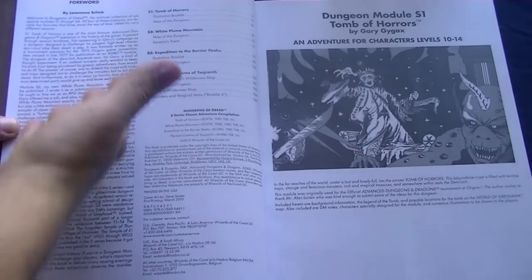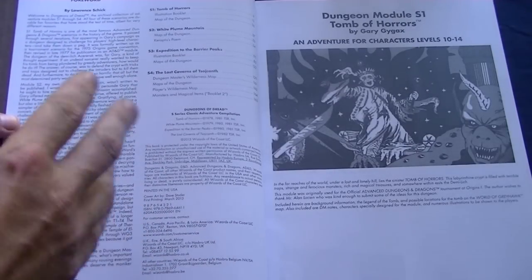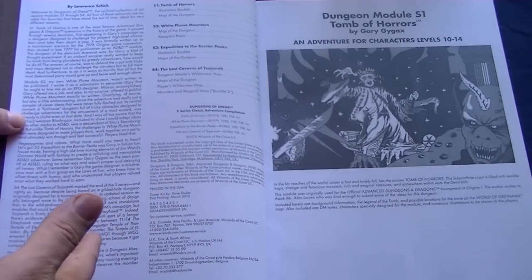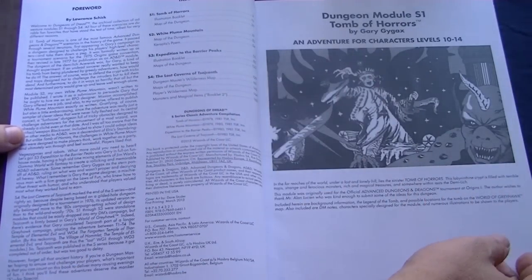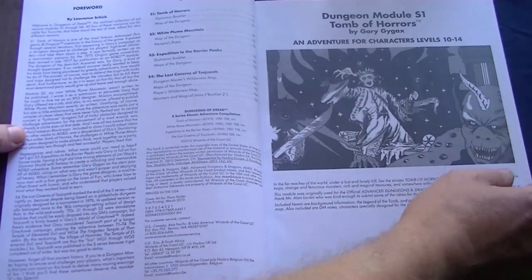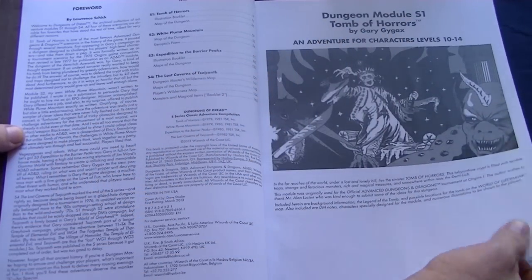There's a quick foreword written by Lawrence Schick talking about each of the modules. It's short, but you know what? Pretty entertaining too, to get a little behind the scenes look. Now, the artwork is all reproduced from the original modules as well. So the first module is Tomb of Horrors, and it's an adventure for levels 10 through 14.